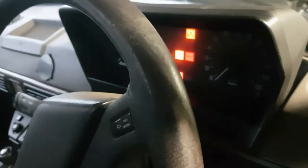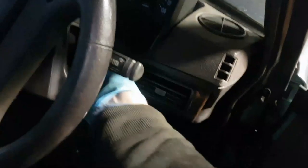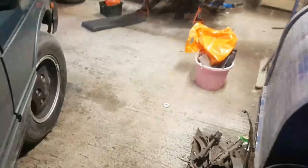Oh, are these two keys the same? No, they're not. This car locks itself, I'm in deep shit. Don't the passenger door, I suppose.